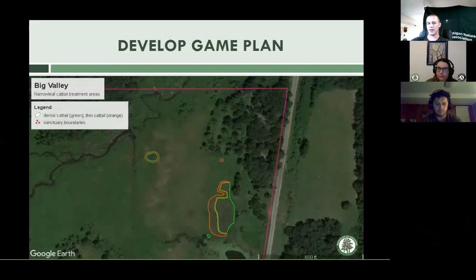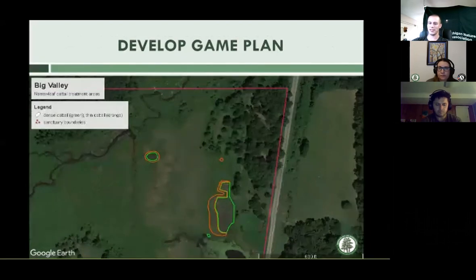This project was contracted out using this map as a reference. Contractors were asked to spray the dense areas shown in green and hand-wick the thinner patches shown in orange. Hand-wicking can greatly reduce accidental overspray and save vegetation undergrowth such as the shrubby cinquefoil.